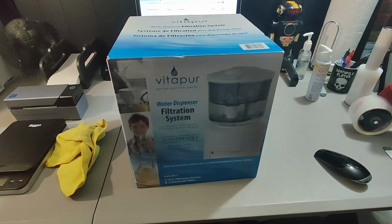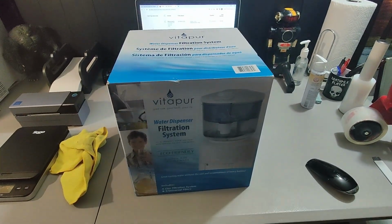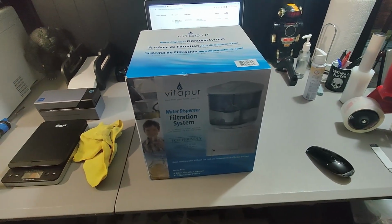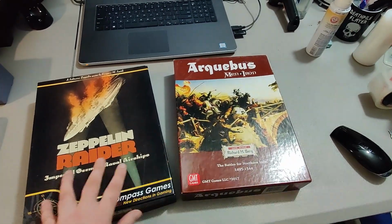And I sold the last one of these VitaPure filters. Took less than 24 hours for the other one to sell. Love when that happens. They've been sitting for 5 or 6 months, so glad to see both of them gone. $30 plus shipping.